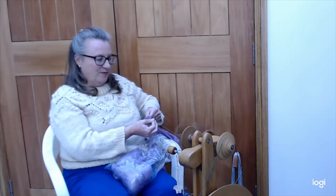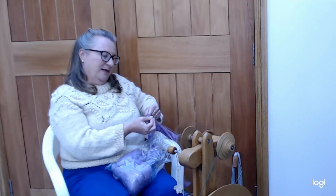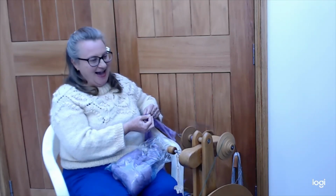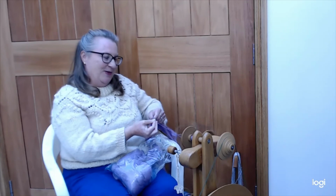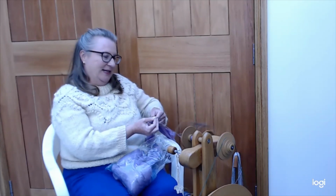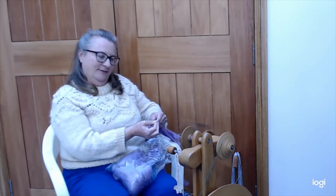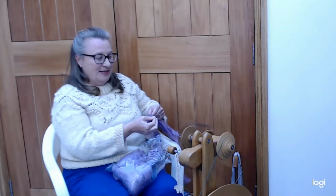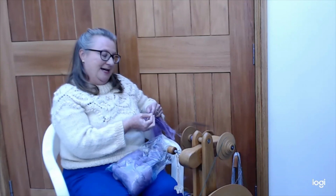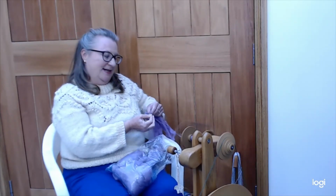I don't know, for the price of a blending board, because they're really not cheap, I don't know that for what I would like to do, I couldn't just create on my drum carder and use it that way. Oh, see, talking to you has made me start thinking about these bats and going through my stash of fleece and tops and all the other little bits and pieces that I can put into my bats.